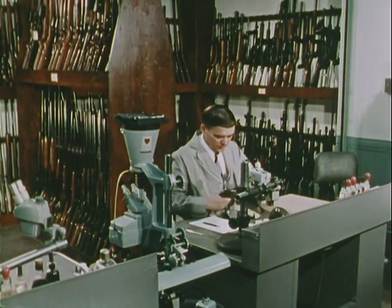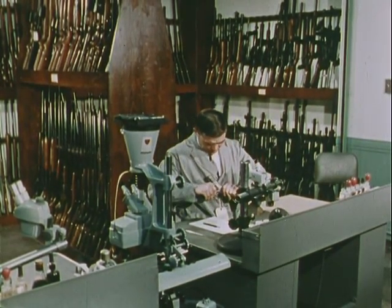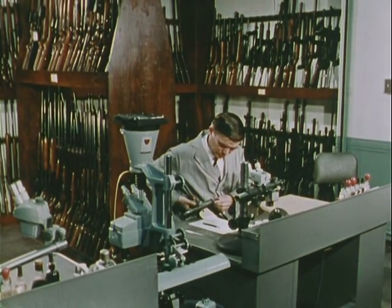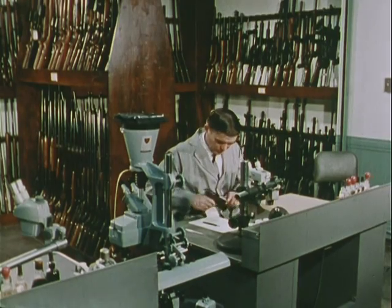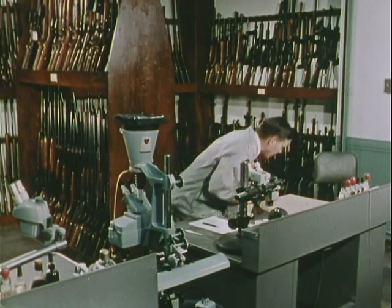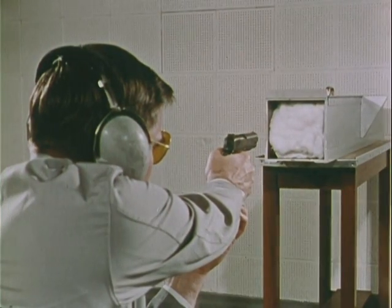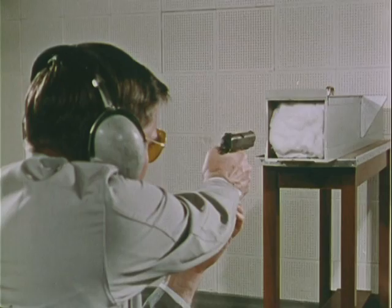The firearms examiner checks the weapon briefly for type, condition, and serial number. This pistol, being of a common semi-automatic type and presenting no unusual features, he need not refer to the extensive firearms collection, which includes both shoulder weapons and handguns. He is ready to test fire the weapon.